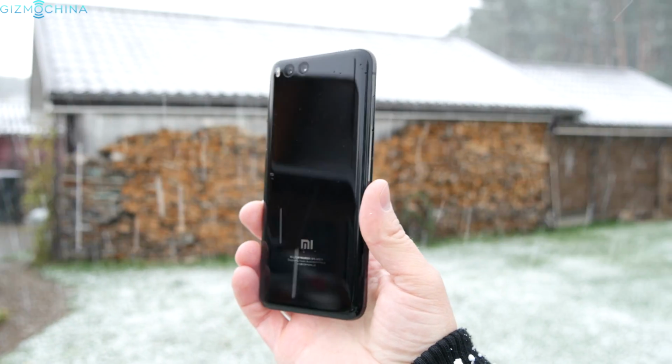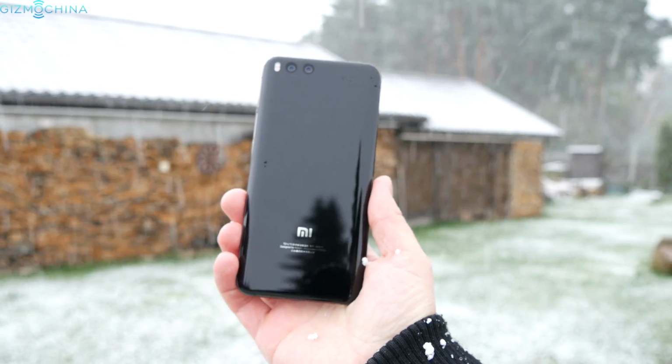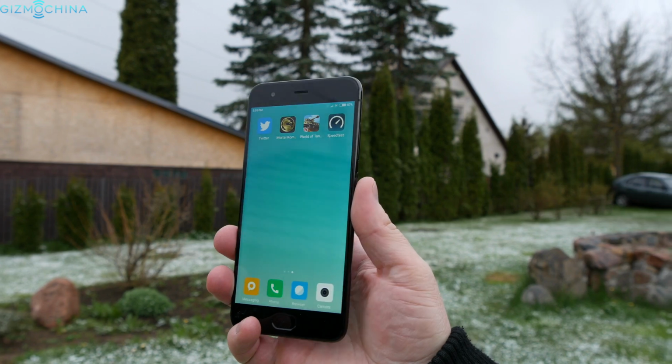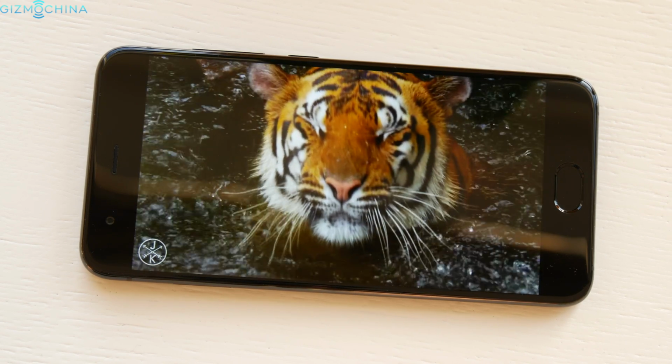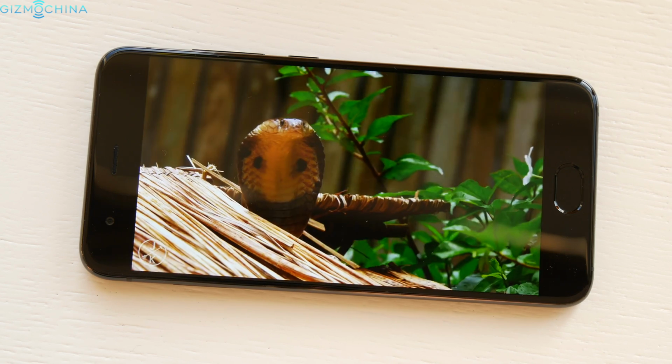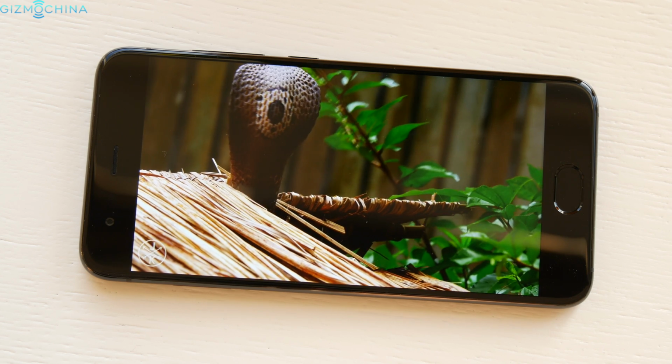Once you first pick the Xiaomi Mi 6 up, the first impression is that the phone looks just gorgeous. Also, it has excellent build quality and it is fairly compact since it sports a 5.15 inch IPS LCD display, which is sharp, vibrant, and it's definitely one of the best 1080p panels you can find.